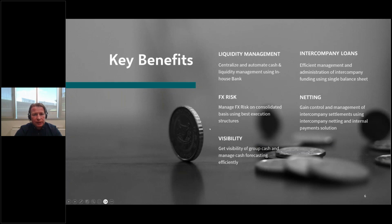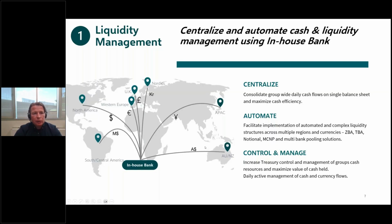The ones that we're going to focus in on are firstly liquidity management, then intercompany lending, FX risk, then netting, and then visibility. So if you look at number one, liquidity management, what are we trying to do here? We're trying to centralize and automate cash and liquidity management using an in-house banking structure. Any of you who have gone through the pain of making those phone calls at month end to Australia or Japan or Spain or whatever, begging them to centralize cash to you will understand the benefit of having an automated cash and liquidity structure in place.